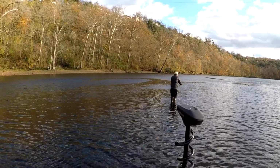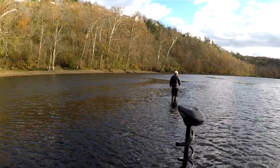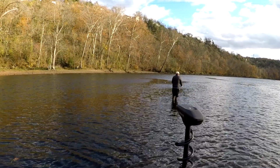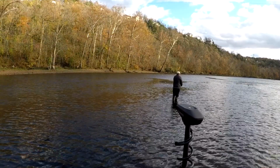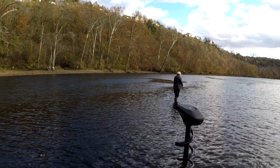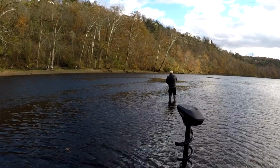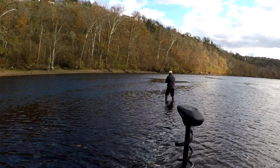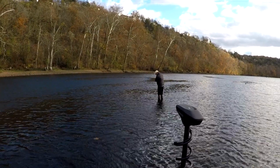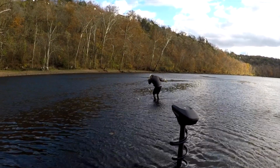Oh, and there's a bunch of fish over here. Pulled it right out of his mouth. Doggone it. Let's see if he goes back. He's over here now. Yeah, I don't think that's the fish that was chasing mine. Oh, my camera. Probably throwing outside the view of my camera. Sorry about that. I don't know. I can't tell. Lose my hat.